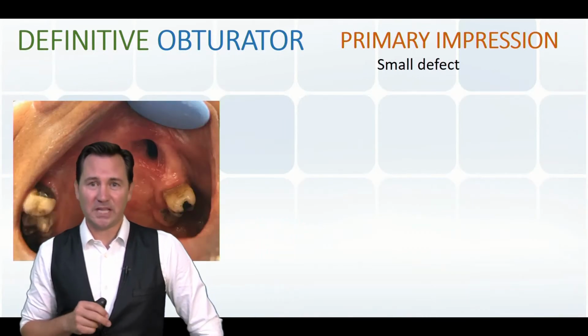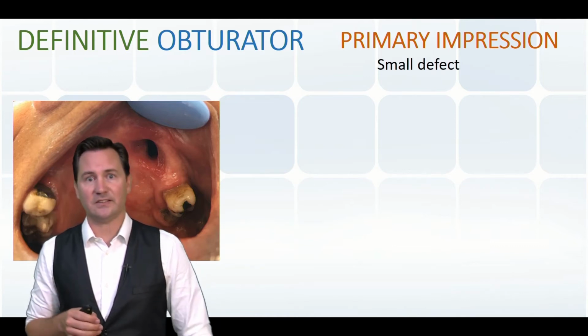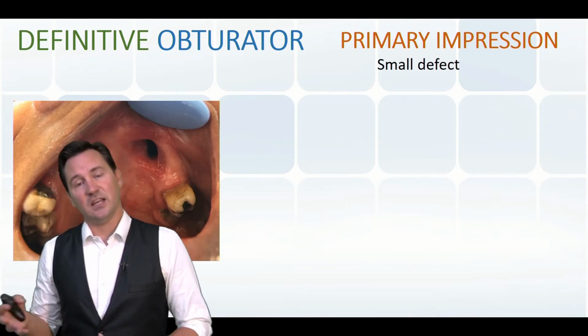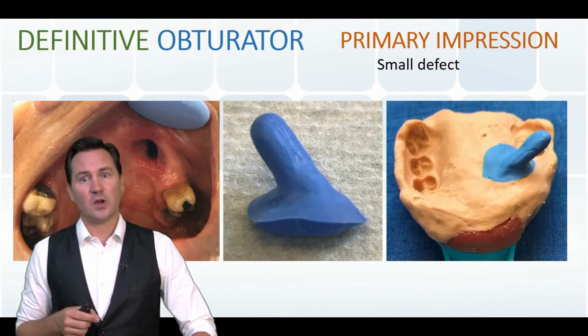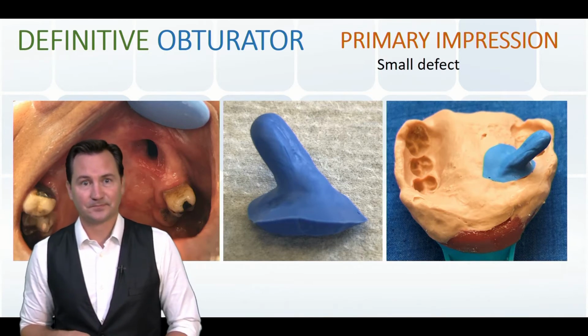Same here with a bigger defect. Putty VPS was used for recording the defect. Retentions were made, and an alginate adhesive was applied on the oral side, and a wash impression was performed with alginate. You can see that the tray was previously adapted to the defect with wax.